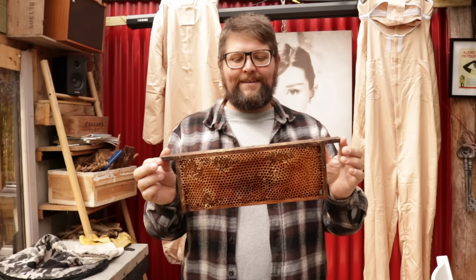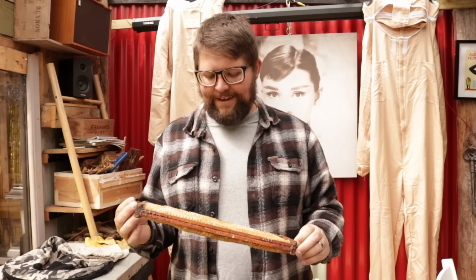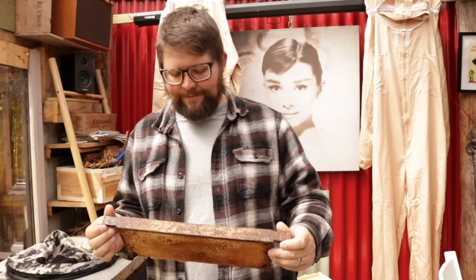What have you got there? This is a frame from a super covered in wax. It smells amazing.